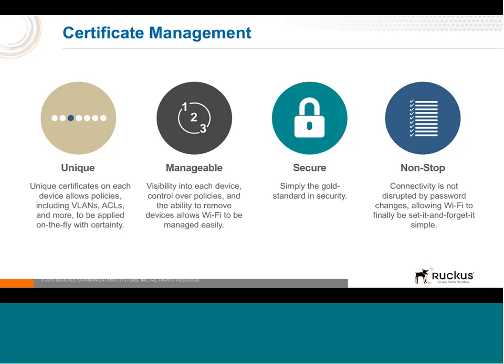And of course, certificates are also non-stop, because when a device connects and as long as the certificate is valid, the device continues to operate as long as the account is valid and the certificate is still active. So none of these constant password changes will affect the connectivity of the device. And in turn, it translates to a lot fewer help desk tickets.